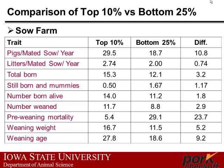The top 10% for pigs mated per year, 29.5. Bottom 25% at 18.7. That's a 10.8 pig difference. I'm not going to pay a lot of attention to this litters per mated per sow per year, other than the fact that the very bottom 25% is 2.0. This is artificially high, but this is probably a real value and needs to be higher than it is. Total born, 15.3. Bottom, 12.1. Difference of over 3 pigs.